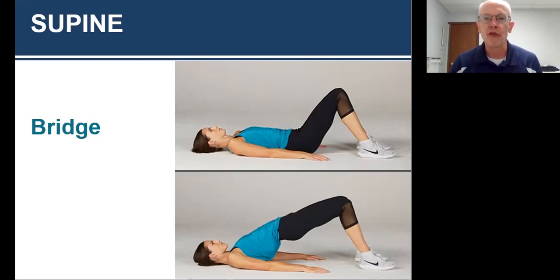Now, as I mentioned before, there are many other different things that you can do lying on your back. This particular exercise is kind of the simplest. It's got the most data behind it. But if you have something else that you want to try, by all means, give it a try, go for it, but keep those principles in terms of comfortable activity in mind.